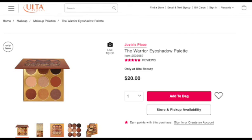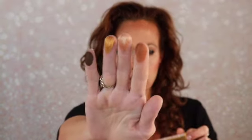The last affordable one, I think I broke the rules and did one extra palette, but I couldn't help myself. I recommend Juvia's Place so strongly. This one is the Warrior palette, and it is just gorgeous.